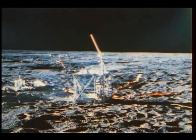With ALSEP deployed, Conrad and Bean began collecting geological samples.